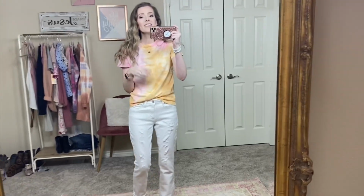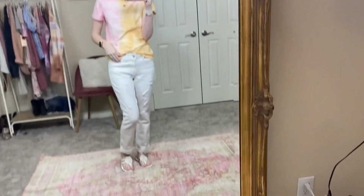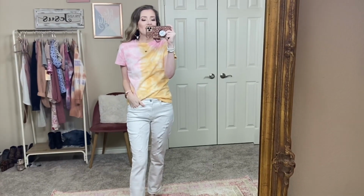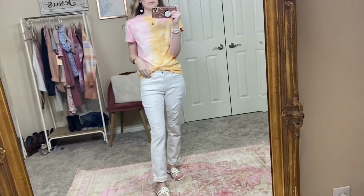Okay, this little shirt is also from Target. Like I said, Target has tons of tie-dye right now. I just love this cute little way to incorporate tie-dye. I love pink, so when I saw this sort of bright pink, I loved it.